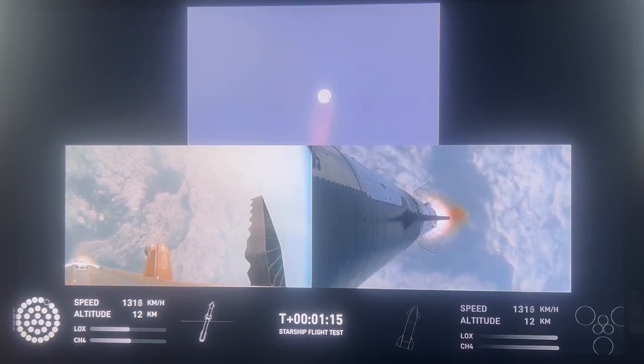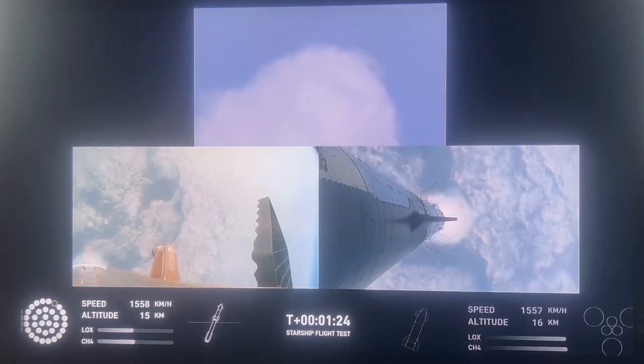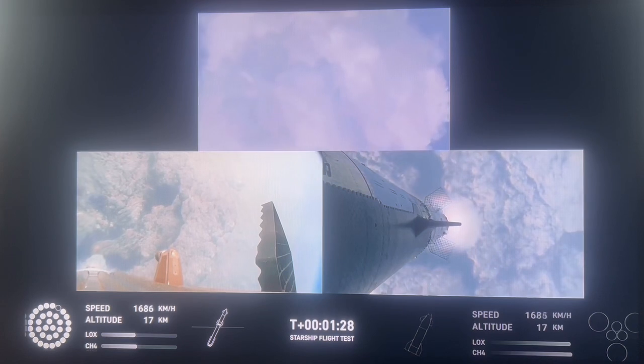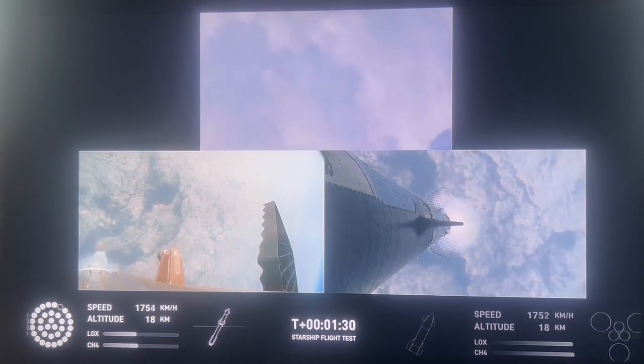Starship out flying faster than the speed of sound. You've got a couple of views: some ground trackers in your top camera there, you're looking down the top of the booster in the bottom left, and then a camera in the top flap of the ship looking back in the bottom right, so getting a couple of different looks of Starship heads uphill.